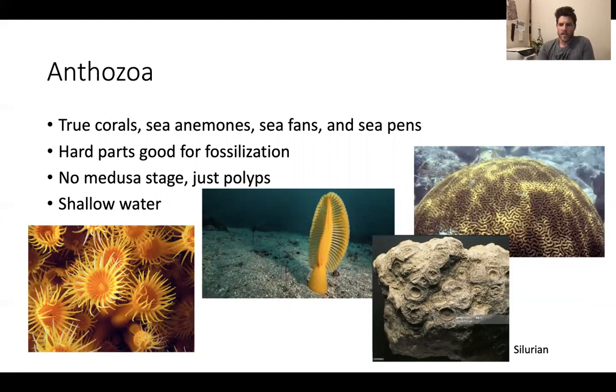Compared to jellies, which are 90% water, it's a very difficult environment to fossilize something that's made of 90% water. And so here's an example fossil from the Silurian of a coral of some type. The Anthozoa don't have a medusa stage. They're just polyps, and they live in shallow marine environments.